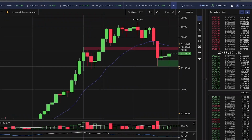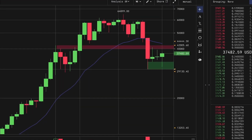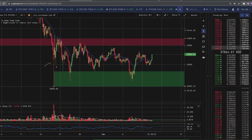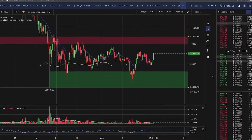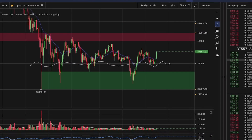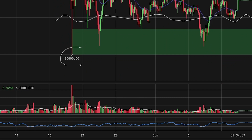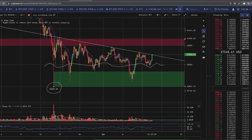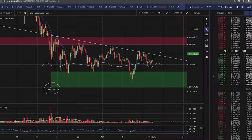With only 5 hours left on this weekly candle, the bulls begin making their push. Looking at the 4-hour chart, it's pretty clear that everything below 35,000 was a strong buy zone for the major whales in this market, and 30,000 remains as the bottom. And perhaps the most interesting part about this chart is we are now arguably breaking the downward sloping resistance line.